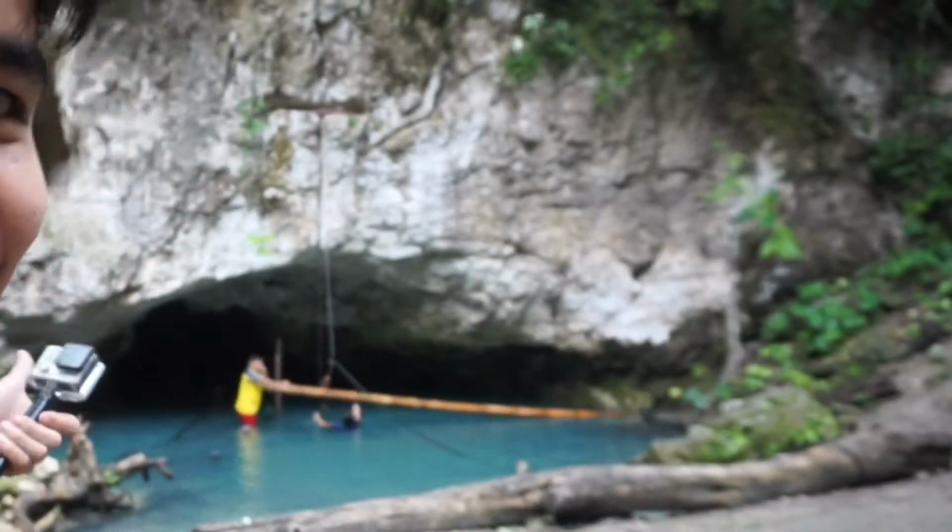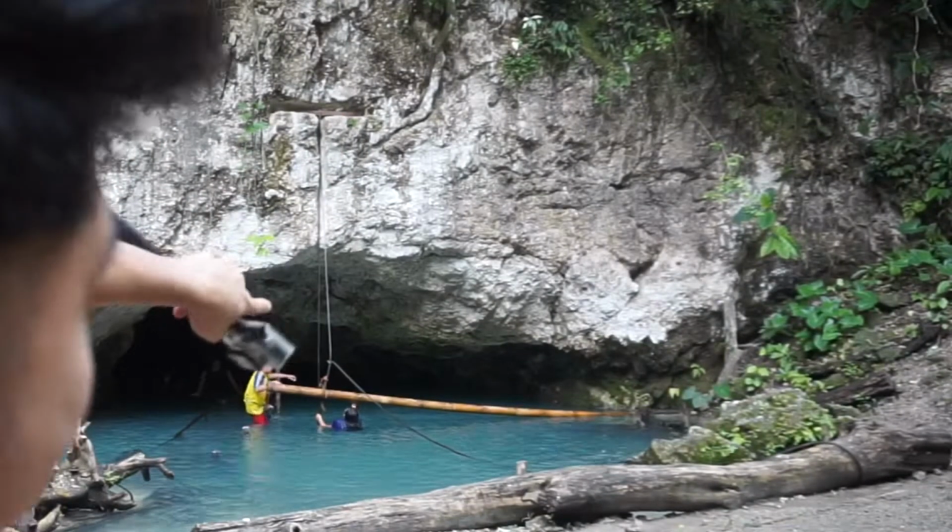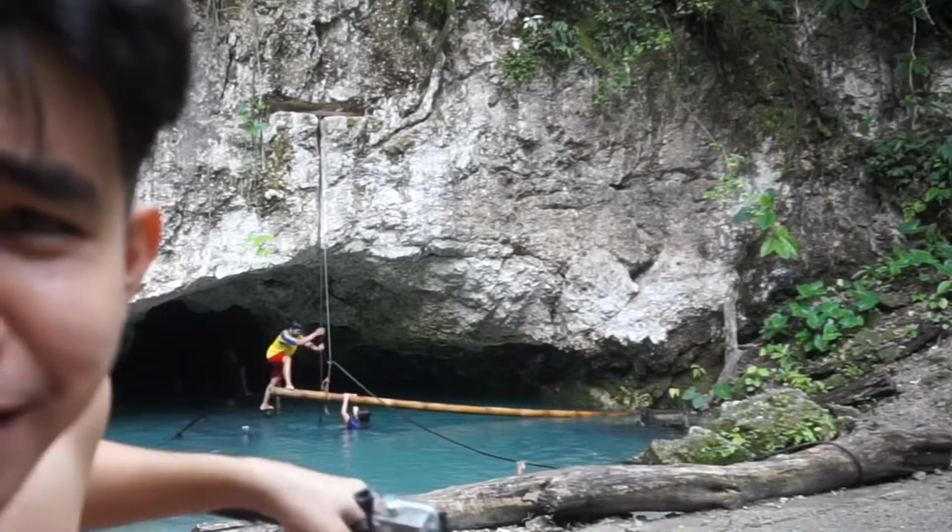You can enjoy the place, the scenery. Actually, it's small, and it's like a local community wherein there's a cave below. Hey guys, finally we are here at Olarte Cave, and as you can see at my back, that's the cave, and inside there's water. So basically, it's like a cave.